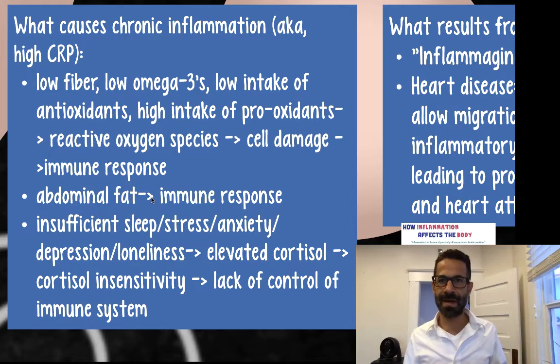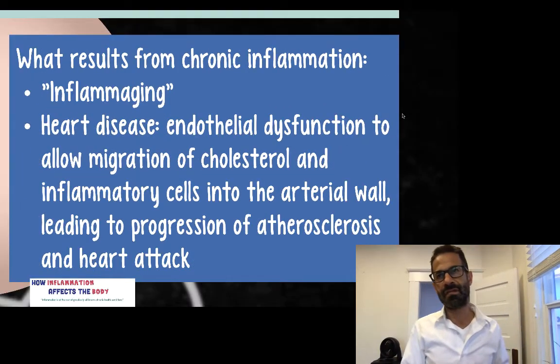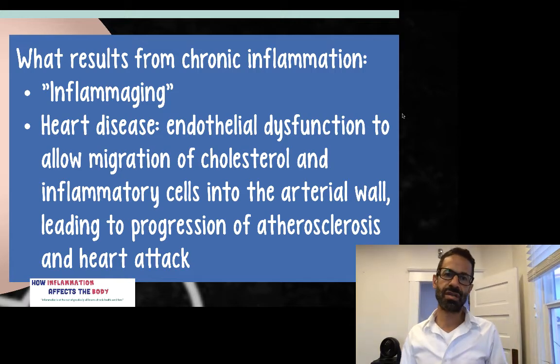What's the downstream effect of chronic inflammation and elevated CRP? Well, because inflammation is so central to the aging process and to diseases of aging, it's been termed inflammaging. That's how closely related inflammation is to the process of aging and the process of onset and progression of chronic diseases. I'll give you one example and then we'll do an overview of all the other effects of aging throughout the body.